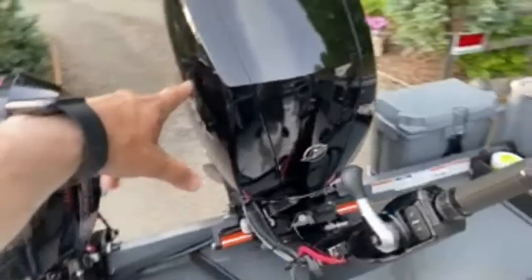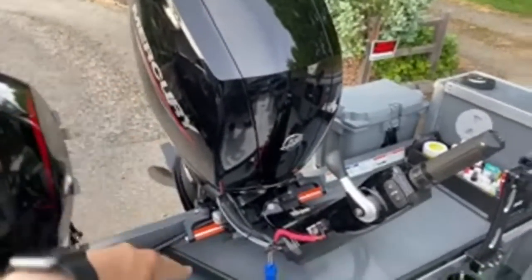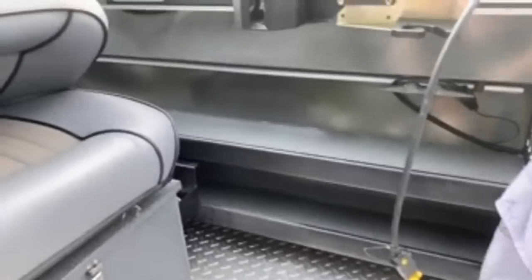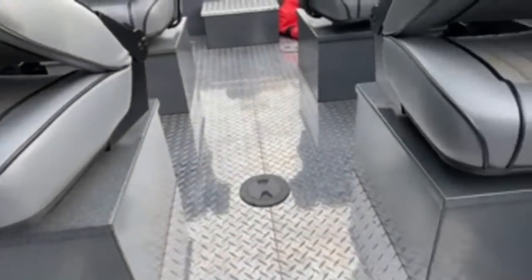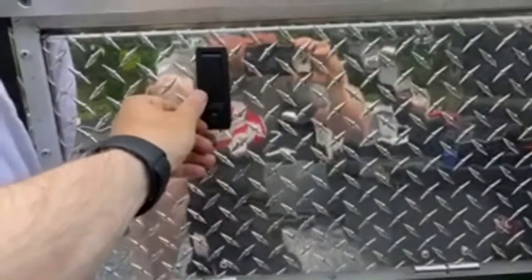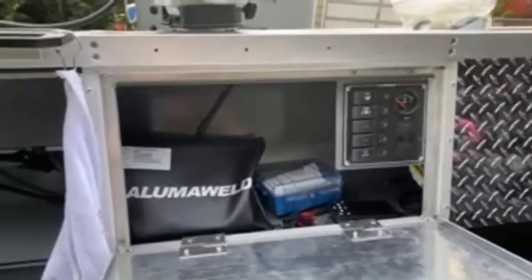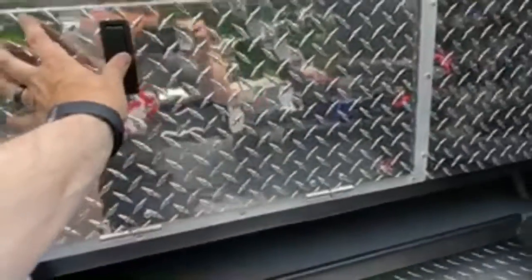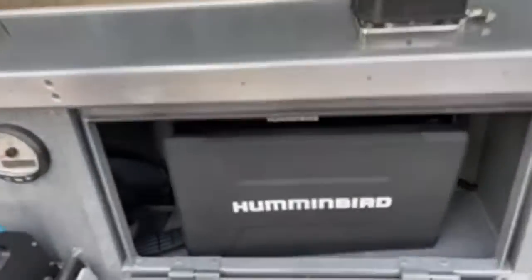So yeah, I went with a 150. This is a 150 Merc. Did the power steering. So I did the double trays, as you can see. Double storage trays here. I did four seat boxes. I also got a captain's chair, which is nice, so you can have lots of storage in here. We got a custom box here. I did all my switches inside the box. We got boxes on this side as well.